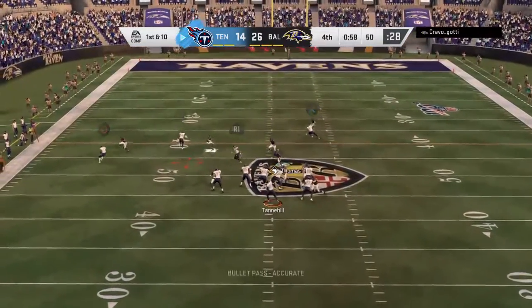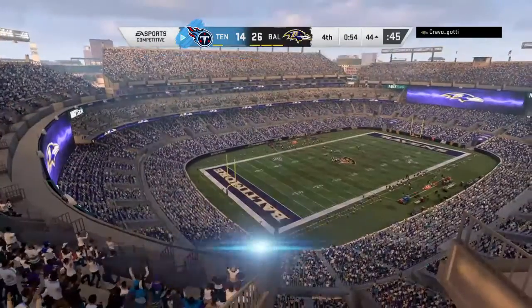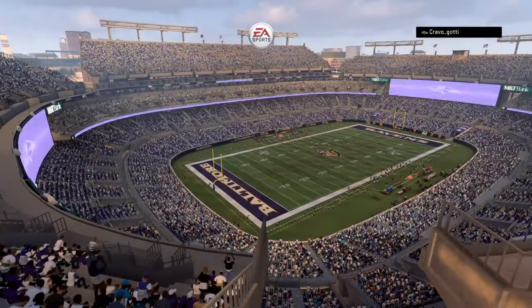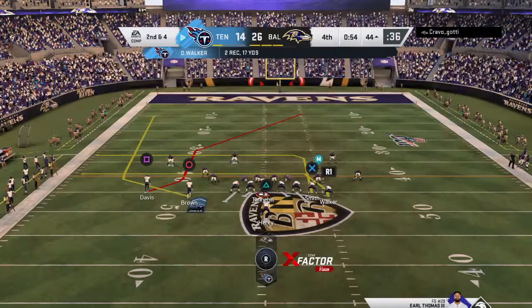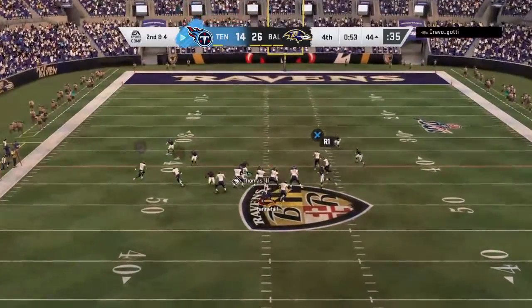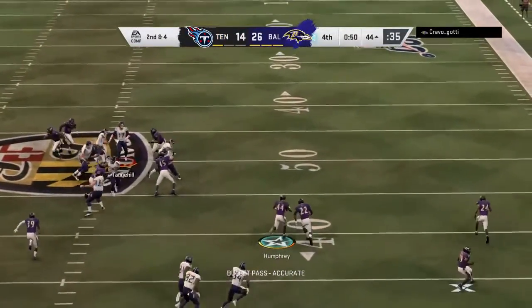From the 50, it's Tannehill. And Walker has it. A gain of 6 there on first. Now Tennessee going to use the second of their timeouts as they get the stoppage with a little over 50 seconds left to go in the game. Looking to throw again on 2nd down. Tannehill.